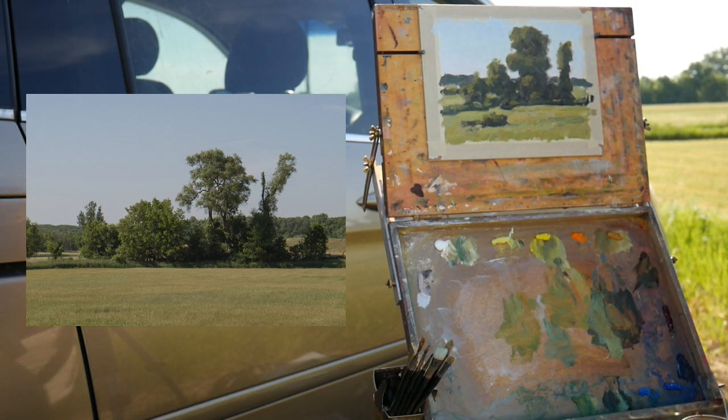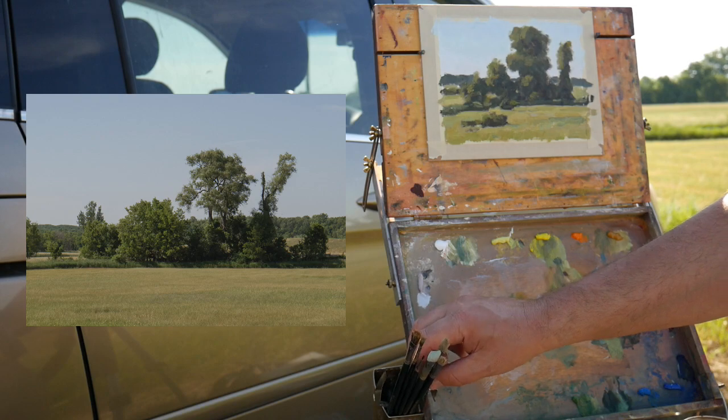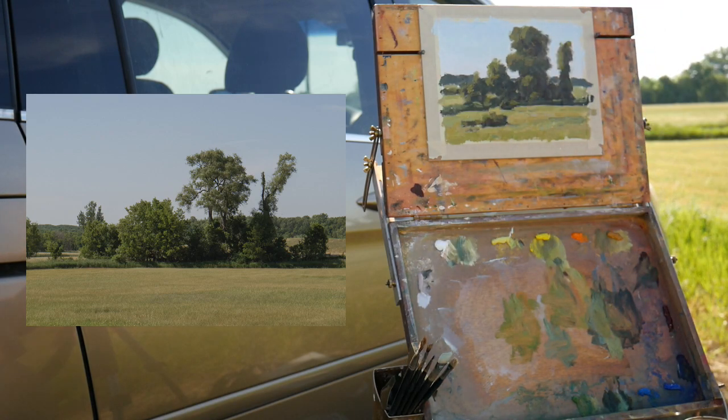Okay, I did replenish the cadmium yellow light and the yellow ochre, just because I have a crap load of yellow ochre, I remembered.